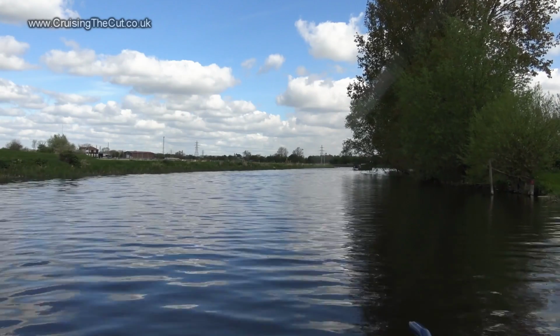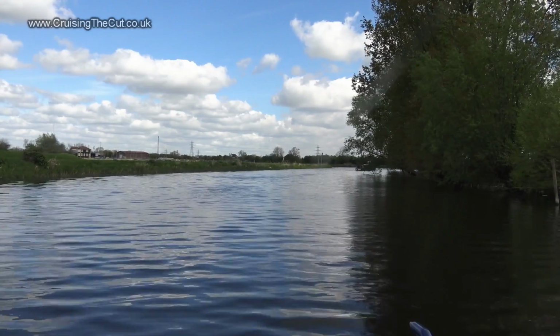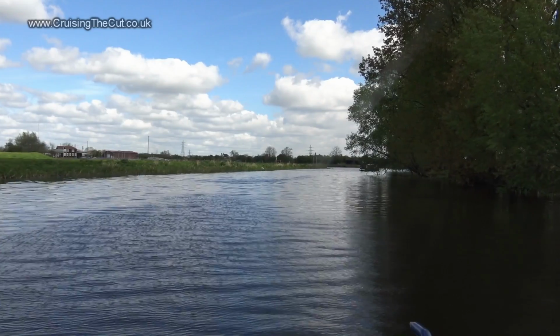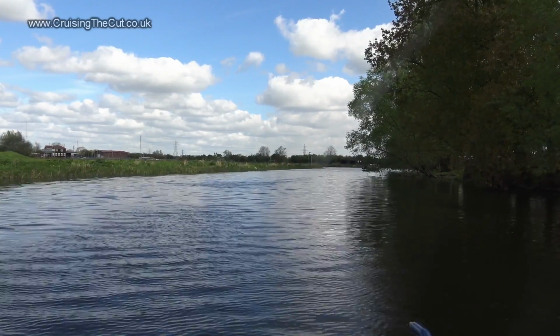At this point, we are nearly there. The end of the Soar is just around that corner where it joins the Trent. This last week has been quite the voyage for me, and it's going to be a spectacular finale. Okay, this is it, the end of the Soar, and a four-way junction where you can turn right onto the Trent, straight onto the Erewash, don't know how you pronounce it, canal, or left onto the Trent and thereafter onto the Trent and Mersey. Should be an interesting junction.